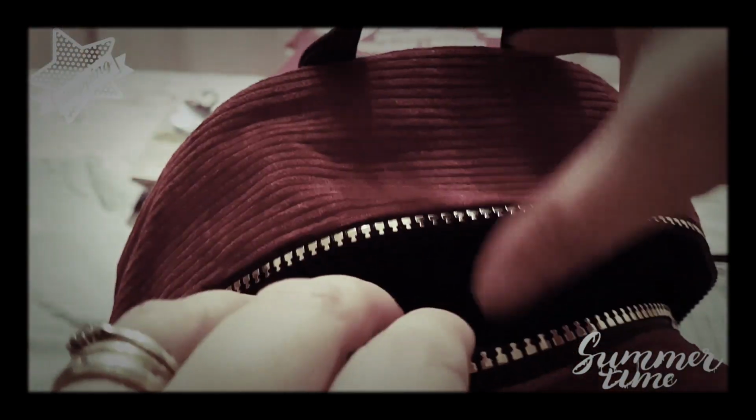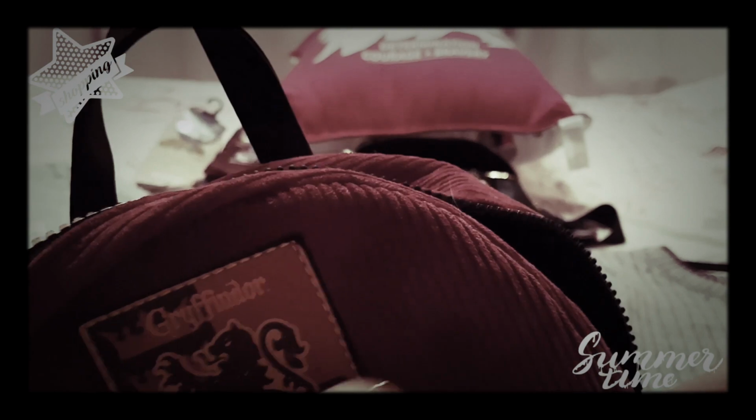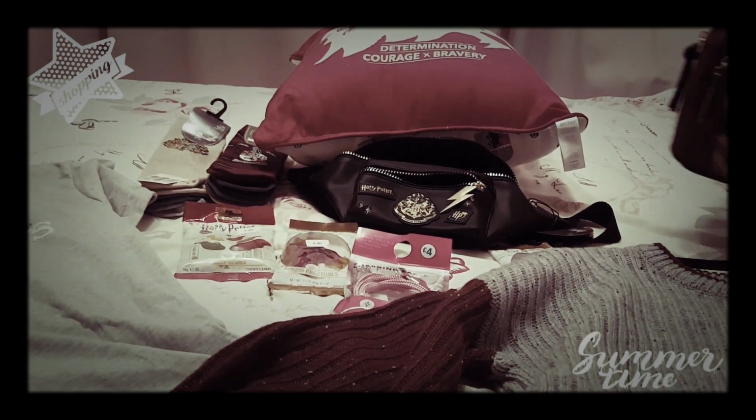Not that much inside. Don't know if you can see it. Don't think there's a zip. Oh, there is. There's a little zip there. You can see it just there. That's how big it is. And there's another zip here. This is £12, and I need to tell you the jumper was £14.